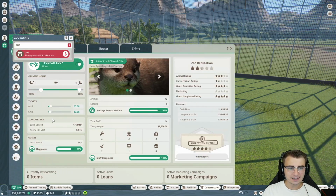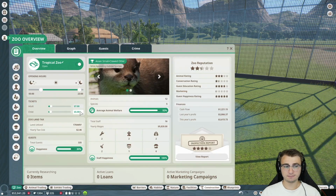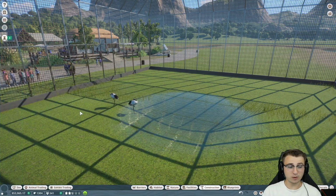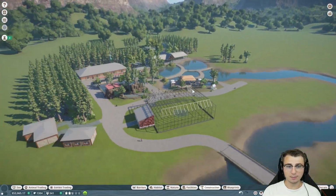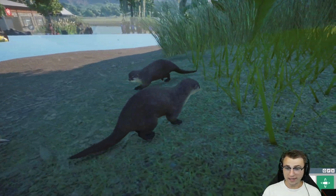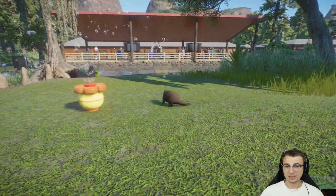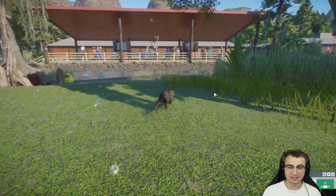What is this all about? Many guests think tickets are underpriced. Excuse me? Should we just do like $7? That's $700. $7 and then $5. Seems fair. We've got a lot going on here now. Before, when we just started out, we only had this little building over here. Dude, there's so much happening already. I was not prepared for this. I guess we'll be doing some general zoo management today as well.